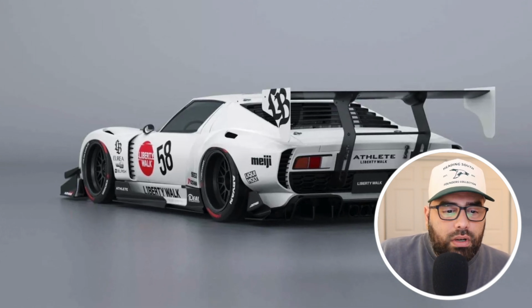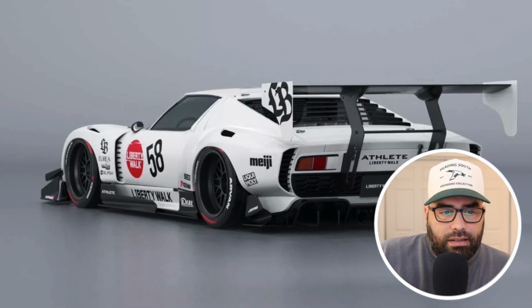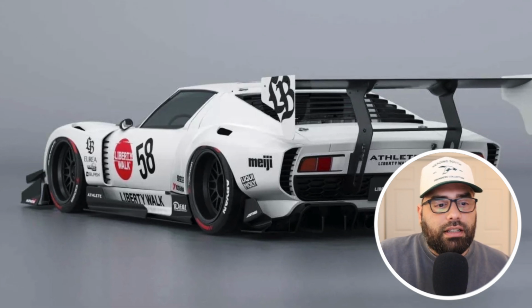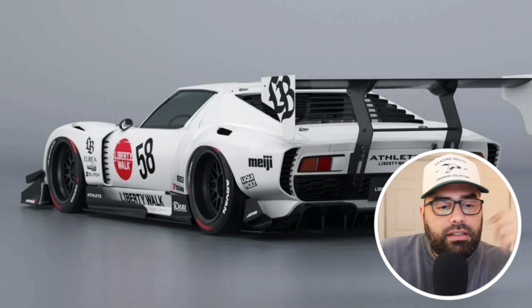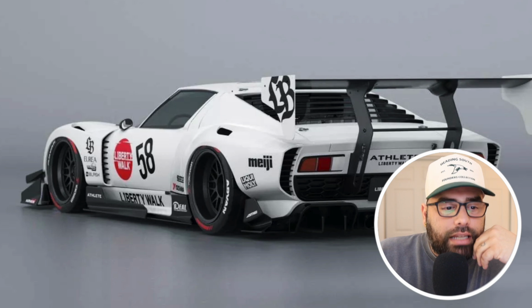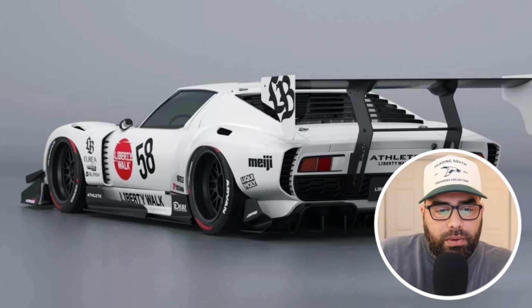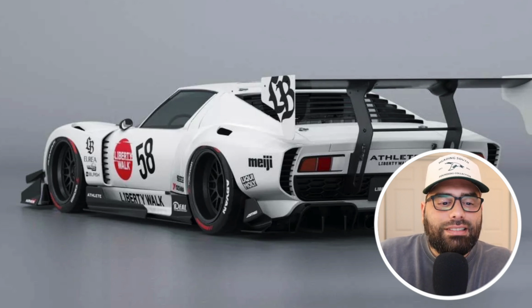One of the things that really stands out for me is this huge wing. It's going to grab a lot of attention when it gets released at the Tokyo Auto Salon. Again, we're just a month away. The kit has been named LB Silhouette Works TT, and it joins a series of other similar kits, including the Lamborghini Murcielago, the Aventador, the Huracan, the 458 Italia, just to name a few.